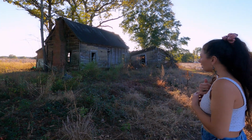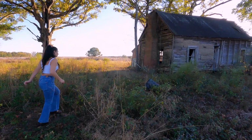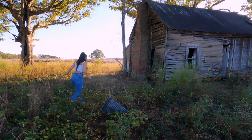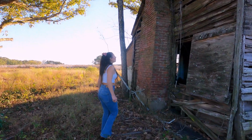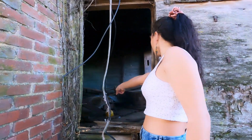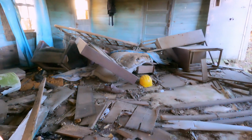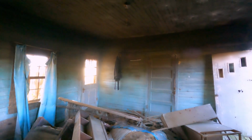Looks like it. It looks like a home. Looks like Jenny's dad used to live here. Yeah, right. Still a jacket hanging on the wall. There's a shoe here. Oh, bed. Look at that old shoe. Look at that old coat on the wall. Oh my gosh, it's like still hanging.